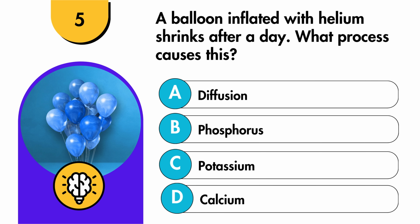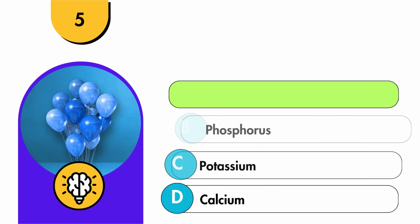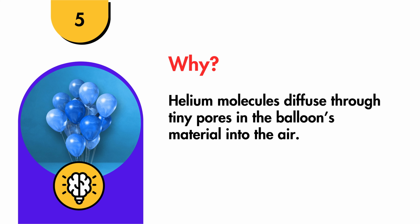A balloon inflated with helium shrinks after a day. What process causes this? Helium molecules diffuse through tiny pores in the balloon's material into the air.